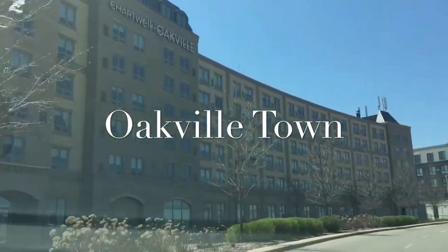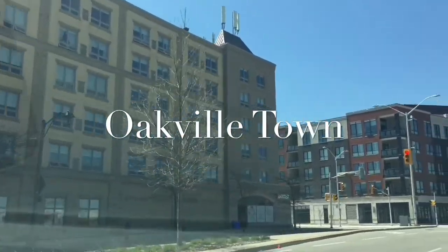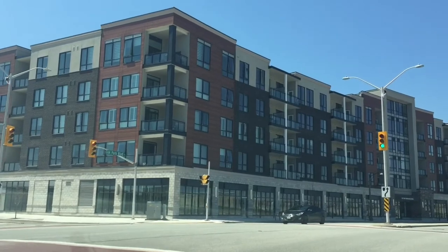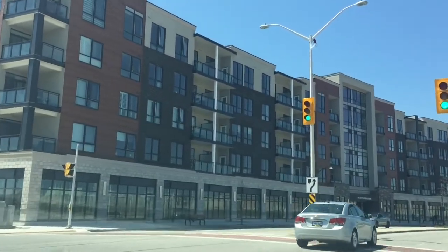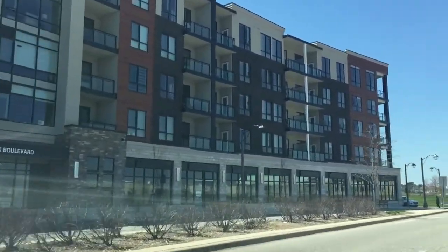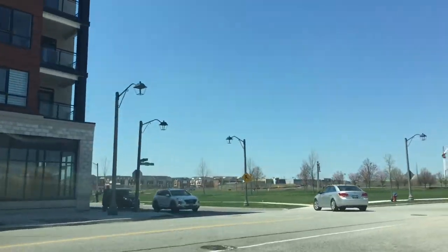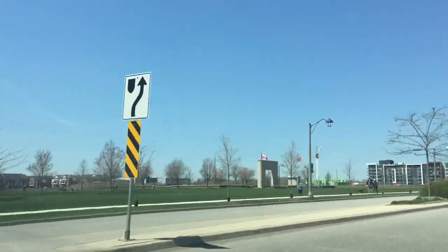This place used to be a very busy place too, but now it is empty. This is all the buildings in Oakville Town. There's a park right there.